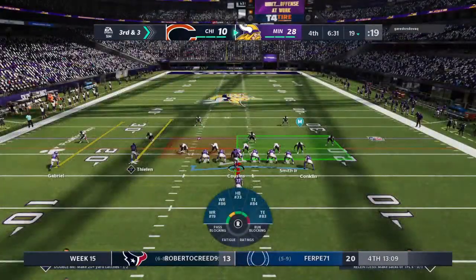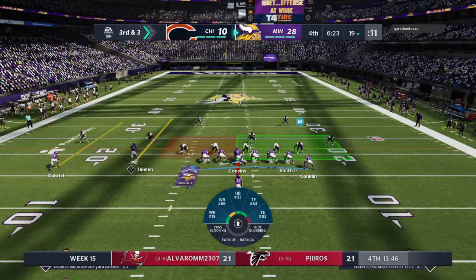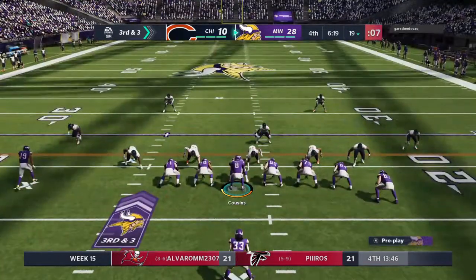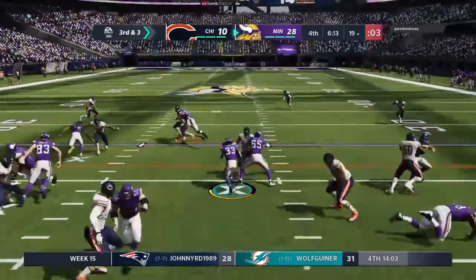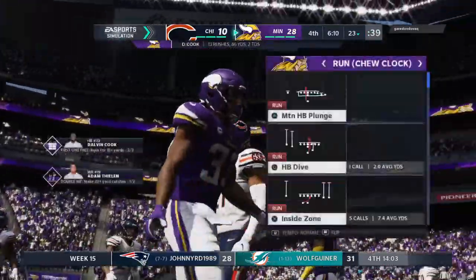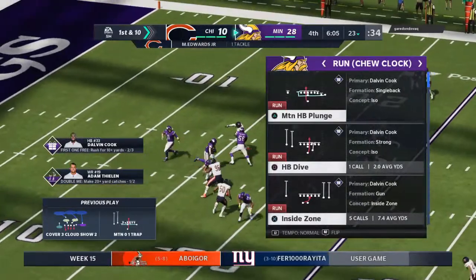The Vikings on 3rd down. They have been superb. 5 for 6 to this point. Here it's 3rd and 3. It's Cook, and he's going to get the first down as they bring him down at the 23. They're able to convert with a gain of 4.